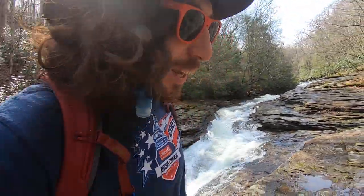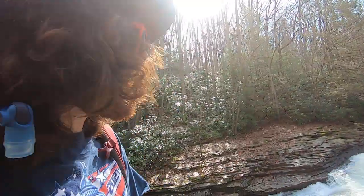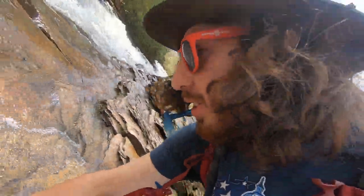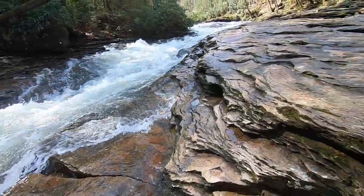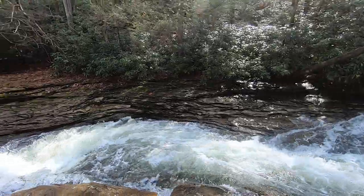I wouldn't swim today, even if it was that warm out. This water is raging. I feel like it would just suck me right in. It's time for a water temperature check. Oh man, oh that is cold. Oh my gosh. Oh, feels good though.